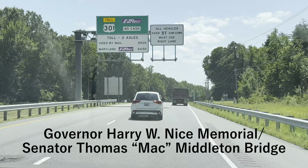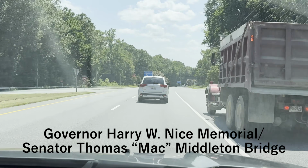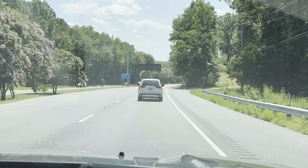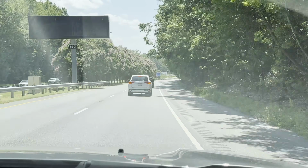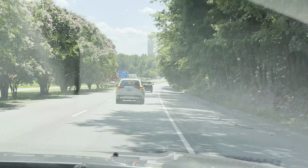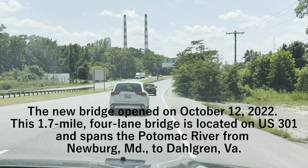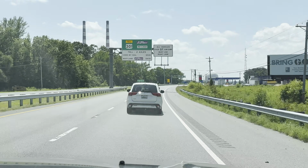Bridge over 301. I think it's called the Governor Nice-Middleton Memorial Bridge. We're going from Maryland into Virginia. This is the bridge that was recently replaced a couple of years ago. The original bridge was built in 1940 and was only one lane in each direction, which was a little bit scary. I don't think they anticipated how much traffic was going to eventually go over this bridge.